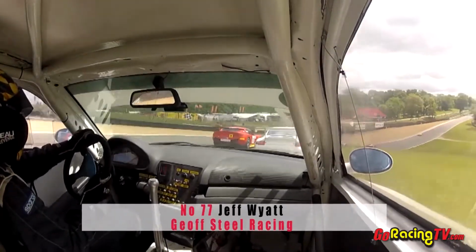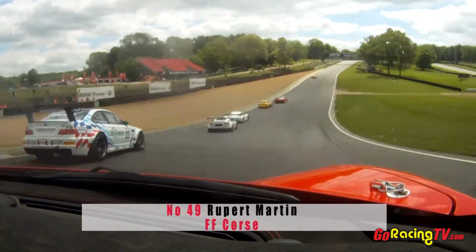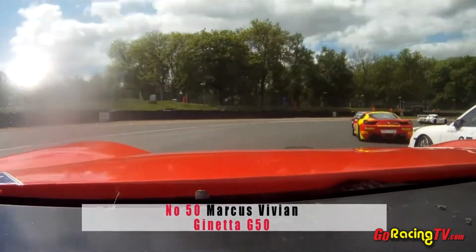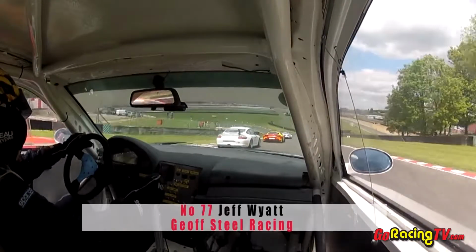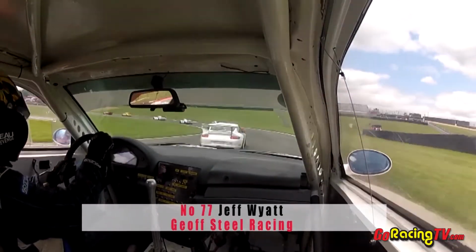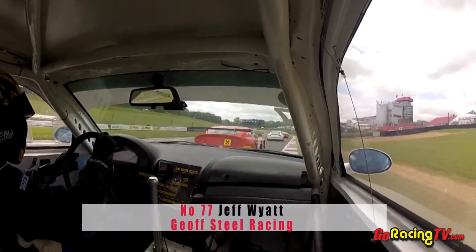Here's the view from Jeff Wyatt. Pole position in GTA. Rupert Martin there. Going round to the outside of him is Dan Stringfellow. The cars head up to Druids. On the inside goes Darren Litton. So Darren makes up a place. Very frenetic opening lap, but good driving standards at the moment from everybody, despite the close proximity of the cars.